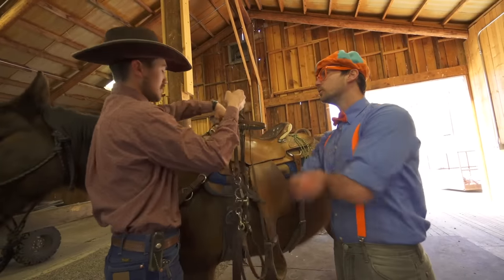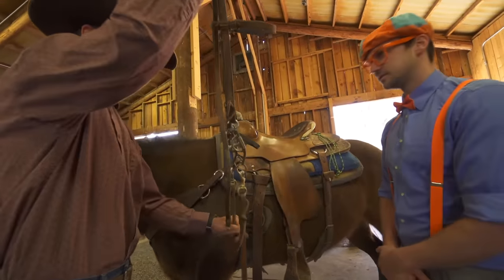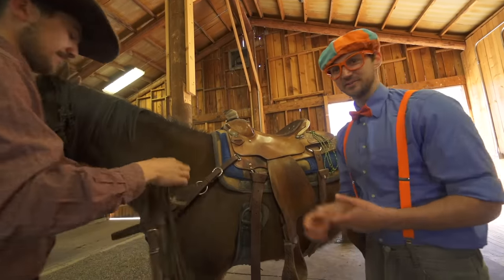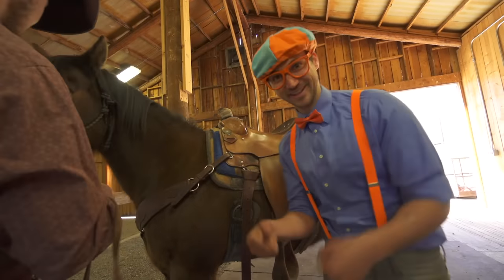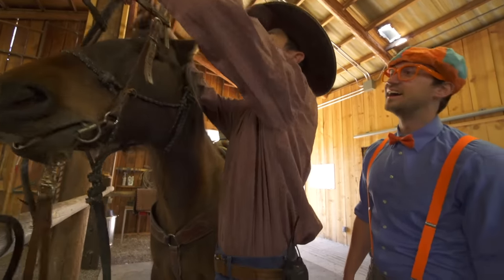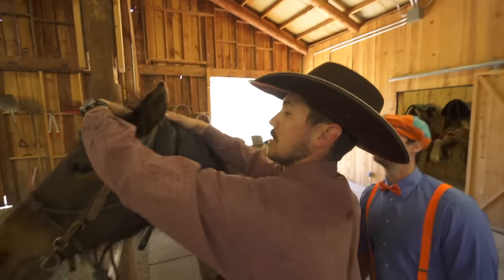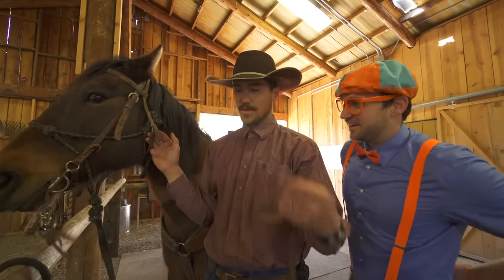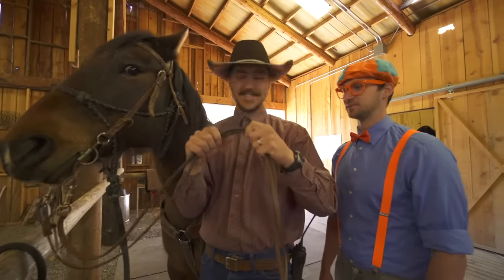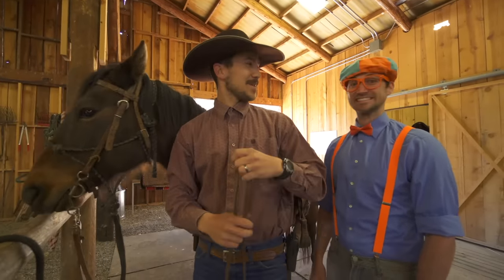The bridle. Ooh. Or the head stall. Okay. And a cowboy or cowgirl uses a bridle to steer the horse. Ooh, like a steering wheel. So, like this, and then over its ears, like this, and well, you control the bridle with what we call reins. Oh. So these are the steering wheel to the horse. Okay. Well, does that mean that I'm ready to steer the horse? I think so, Blippi.